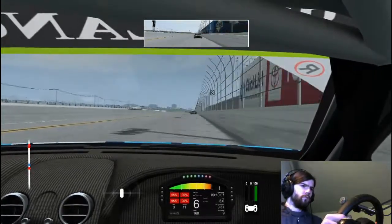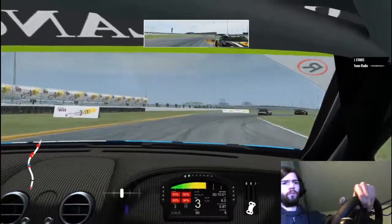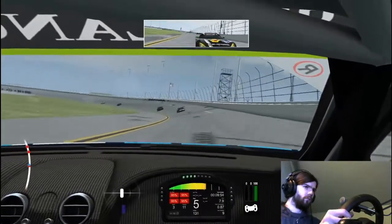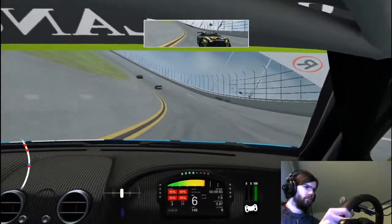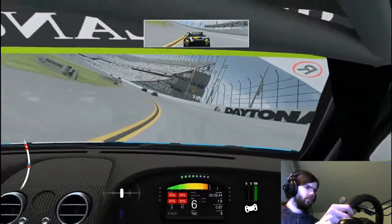Right, coming into this chicane, I think it's called the bus stop. I don't really know any of the corners around here. Look how much it closes up in the mirror in that corner. It really closes the gap around there, so I'm not sure. I don't think I was taking that corner correctly. I've never raced at Daytona before, so it was very new to me.